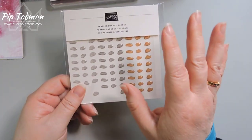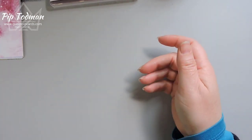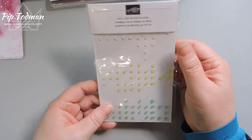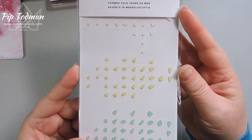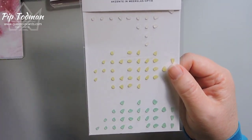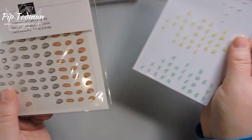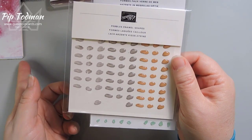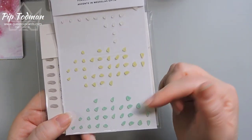So I use this suite as my retreat bundle, retreat suite in actual fact. And I thought, well, I've got to give them some embellishments. So I replaced the pebbles with the faux sea glass shapes. And I have to tell you, it worked really, really well. So if you don't have the pebbles or you can't get hold of them, then go with these, because these are quite brown and grey, and actually there's not that much brown and grey in those designs. There's much more greens and white that can go on anything, so I found these a really good option.